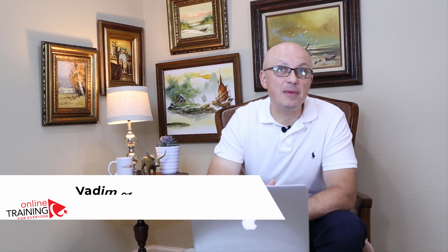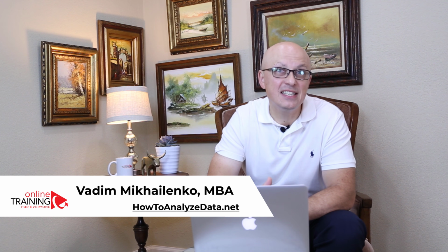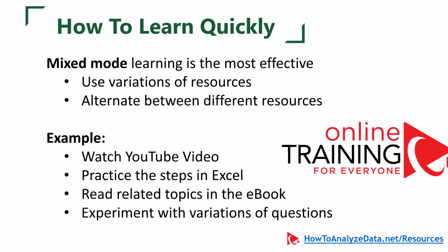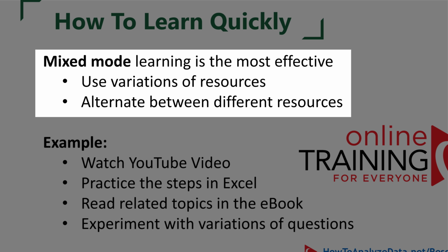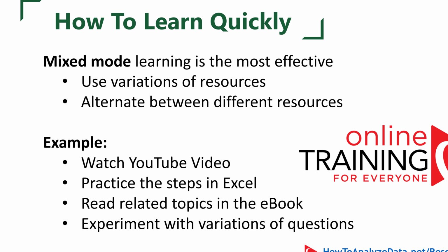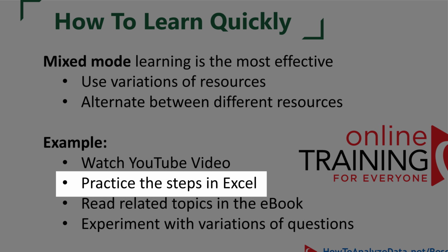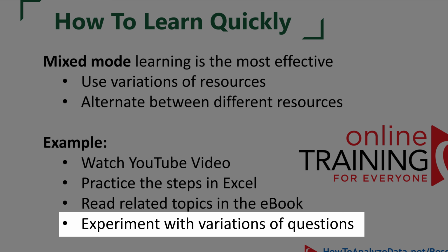A lot of students ask me, how can I learn quickly? Let's look at all different options based on recent scientific research. One of the most effective ways to learn we recommend to our students is mixed mode learning. You use a variety of different resources during mixed mode learning and alternate between them to ensure better comprehension of the material. For example, if you're trying to get ready for an Excel assessment test, you can start by watching YouTube videos, then practice the steps in Microsoft Excel, read related topics in the ebook, and then experiment with a variety of questions during practice test.